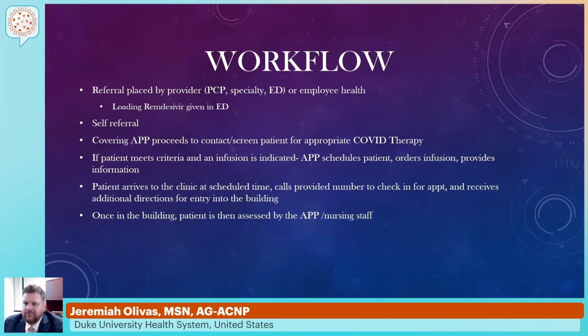And then we give them the information, the address to the clinic, the number they call to check in when they get there. Again, because we don't want them just going into the clinics. We want them to have clear directions. So if they wait in their car, they call, get them checked in, they come into the clinic, and they're screened by the nursing staff and the advanced practice provider to make sure that they're not too severe. If they do need attention in the hospital, we will activate 911 and get emergency services there to get them to our ED for a higher level of care than just giving them an infusion.